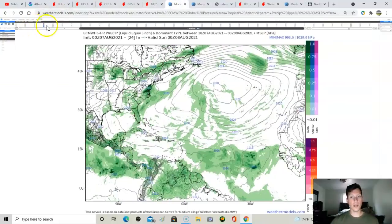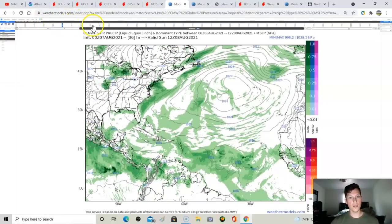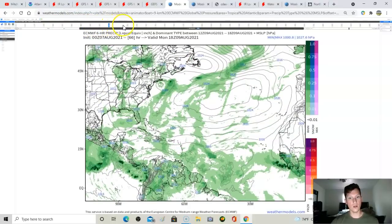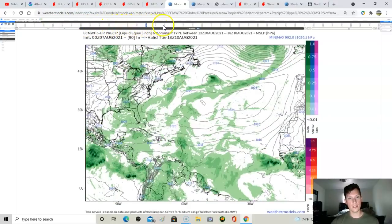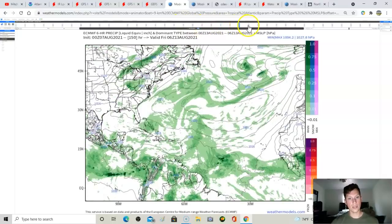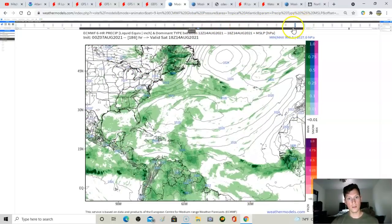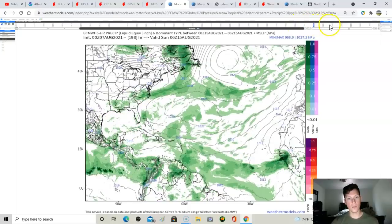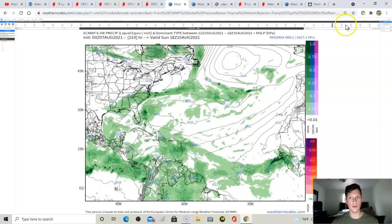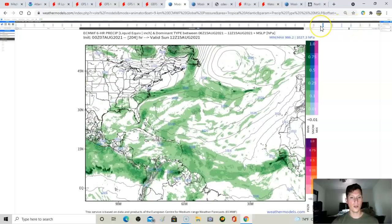You look at the European, and I'll tell you what, the European shows little clusters right here, but it doesn't really give anything any love. It does take that middle one, and it does have a little surge of tropical moisture, a tropical wave, if you will, and kind of throws it into the southeast eventually. The European also shows a front that moves down, but doesn't clear the entire eastern U.S.